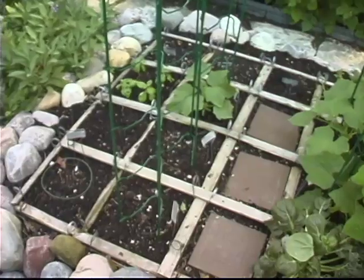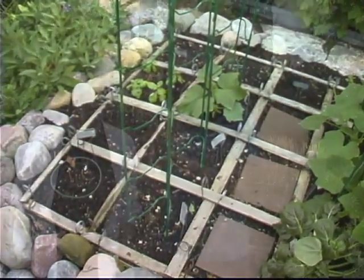Great. This is actually a beautiful garden, Kay. And I think the takeaway lesson people can take home is that you can use those unusable spaces, make them usable, and really cram a lot of vegetables and fruits into a small space. So thanks a lot for your ideas.